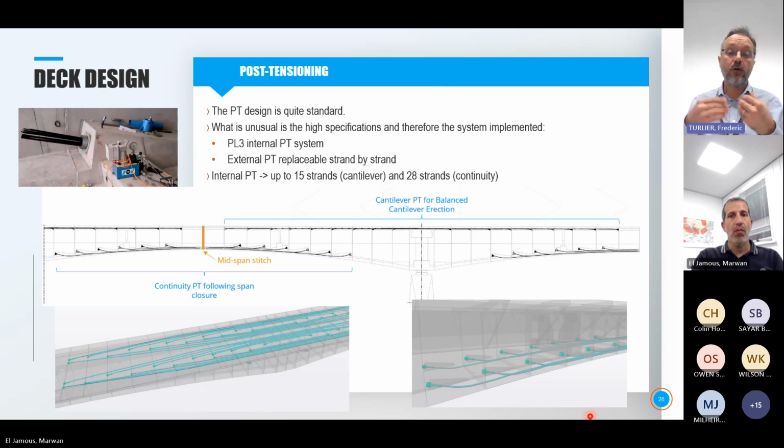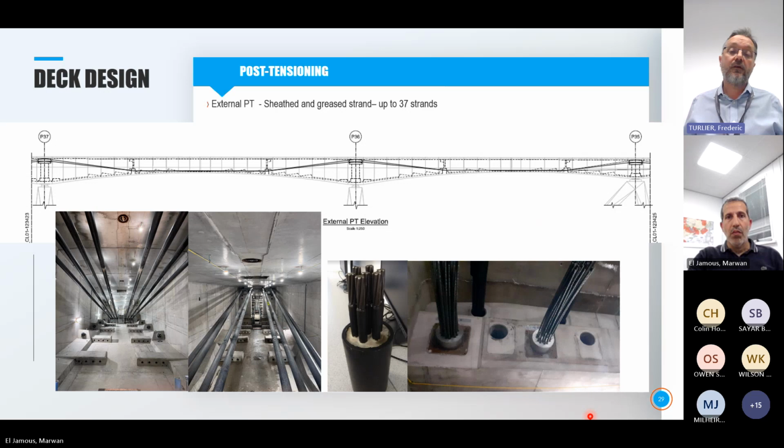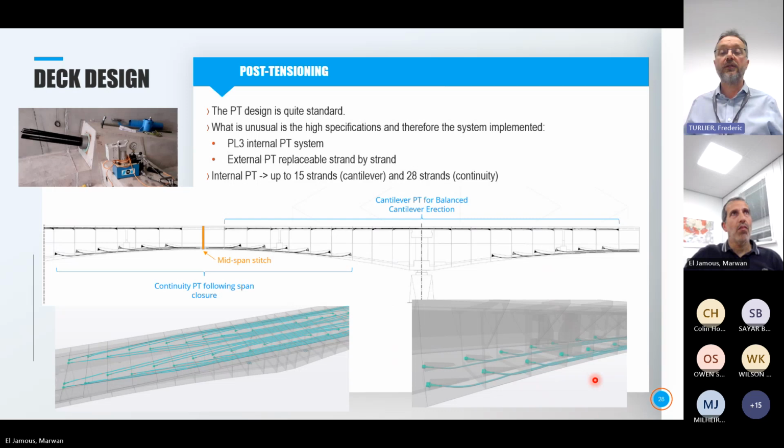So this is what was done, and the reason for the internal post-tensioning, I won't go into details because we don't have time, is with this type of construction, in order to have the spans required to meet the obstacles, etc., for this 3.4 kilometer viaduct, we cannot avoid having cables which run inside the concrete.